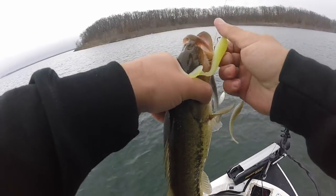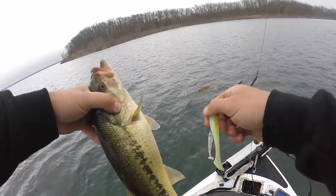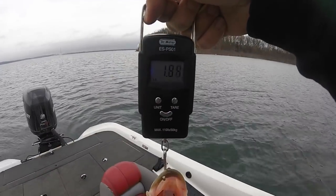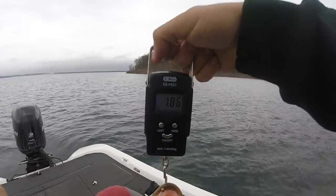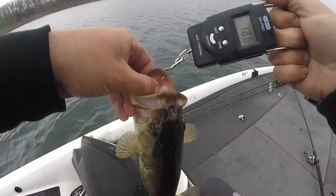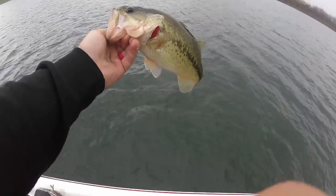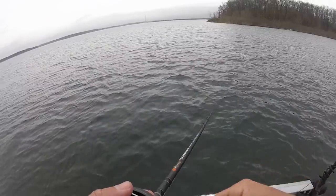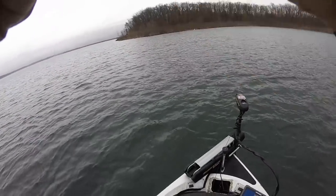Chalk one up for the big baits on a bluff end with the wind blowing on it. That's something we can duplicate here. There's a lot of those. I like it. All right, total weight 1.86. Not a big guy, but fun on the A-rig. Chalk up 1.86 for the big bait. There we go. There's another one on the A-rig.